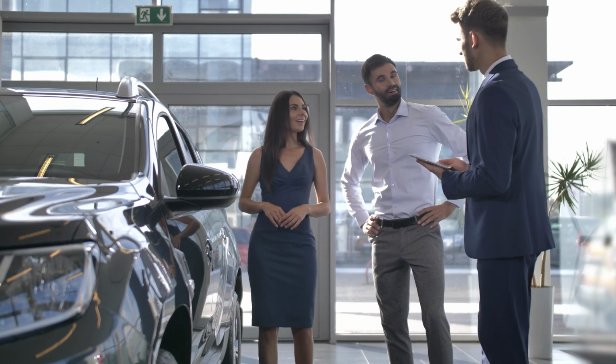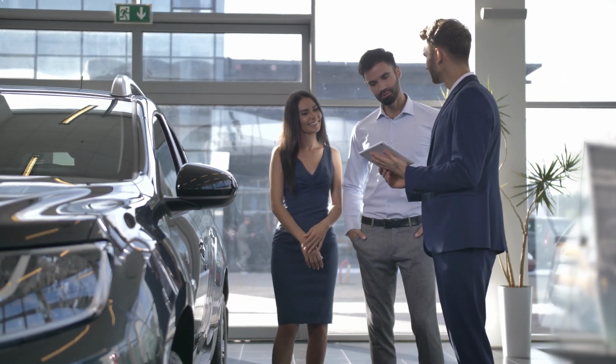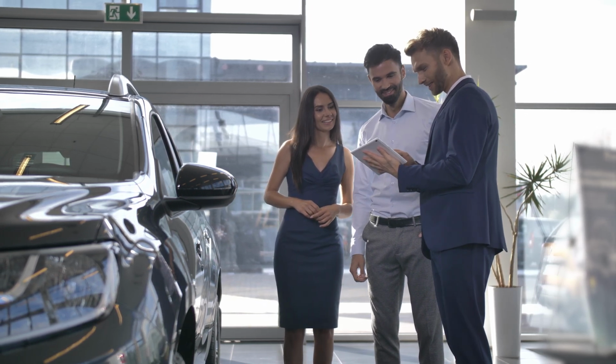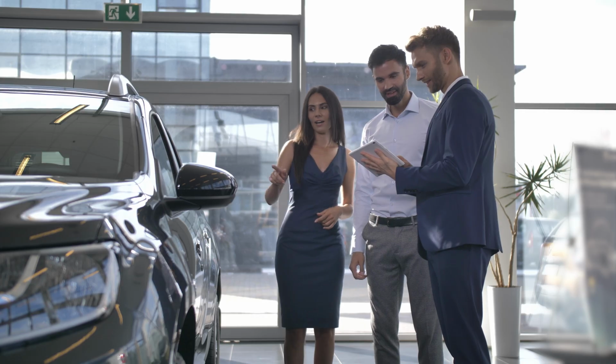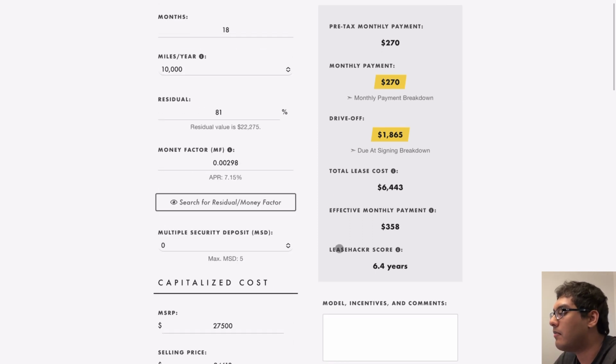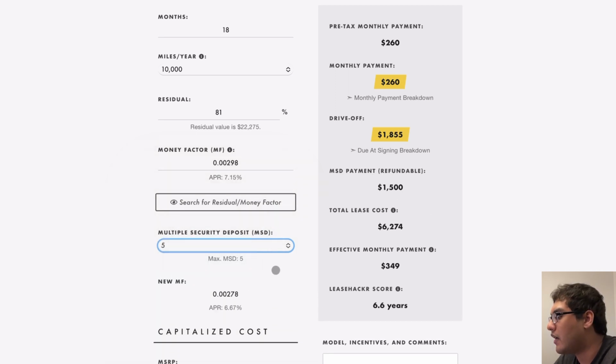But for the most part, the glory days of super cheap leasing are pretty much over. This is a pretty decent deal, but pre-pandemic, people were getting brand new Toyota Tundras for like $250 a month. I kid you not. BMW i8s at like $700 a month. And one of the ways people did that was through something called a multiple security deposit, or an MSD. So if you don't like this interest rate, one of the things you can do is, this depends on the manufacturer, but let's put this at 5 right now.